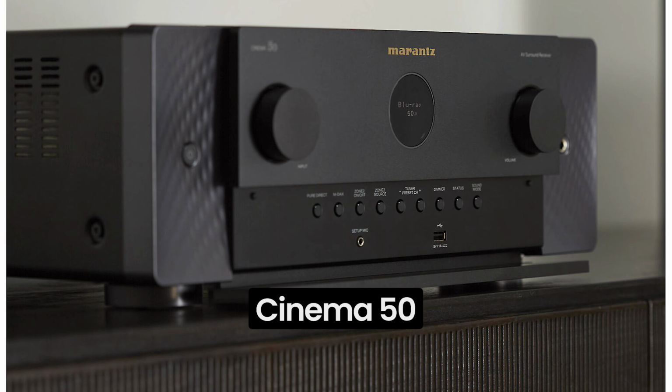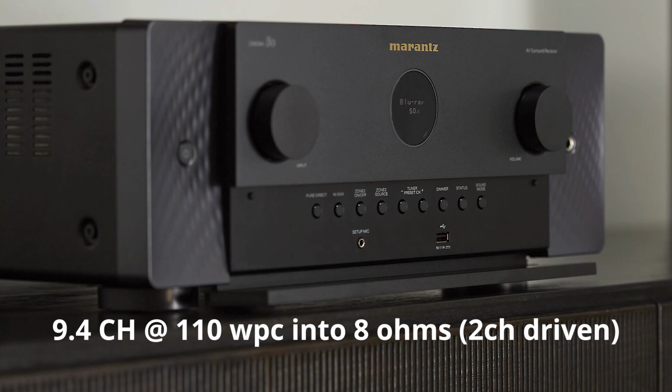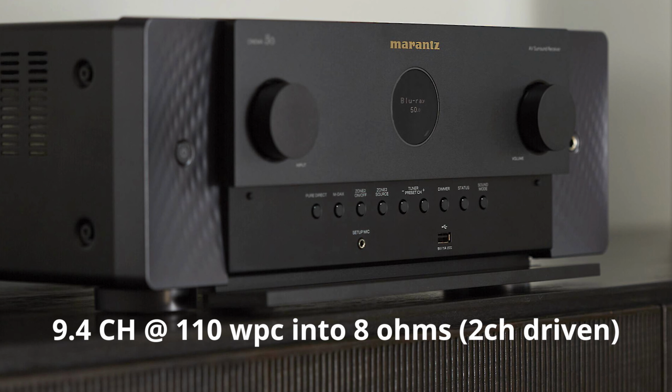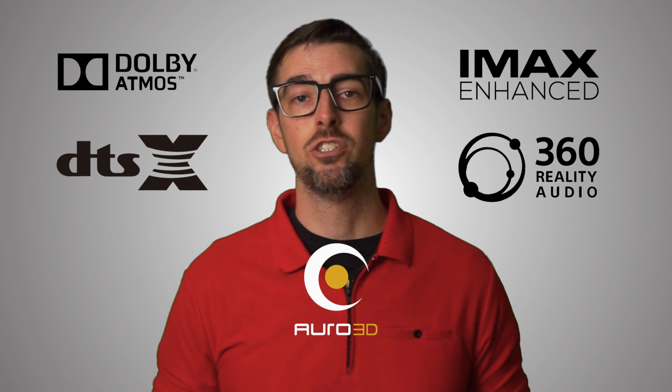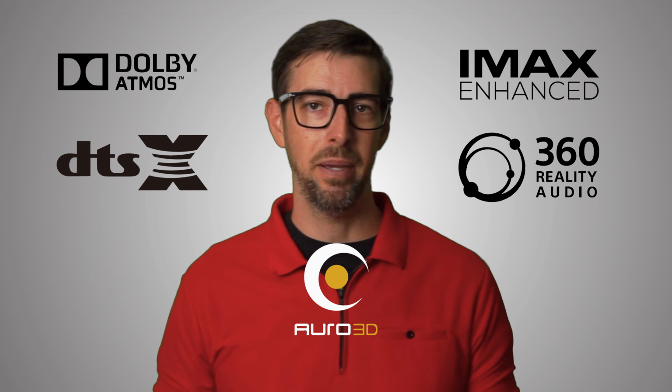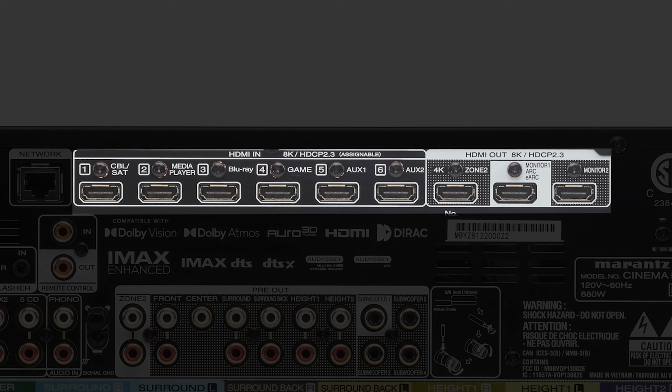The Cinema 50 delivers much of the same functionality as the Cinema 40, featuring a 9.4 channel configuration with 9 discrete amplifier channels rated at 110 watts per channel into 8 ohms with 2 channels driven. It includes 4 independent subwoofer outputs for smoother low-frequency performance and 2 additional preamp outputs, again allowing users to expand to an 11-channel system with external amplification. The Cinema 50 supports Dolby Atmos, DTS:X, Auro-3D, IMAX Enhanced, and Sony 360 Reality Audio. Connectivity includes 6 HDMI inputs and 3 HDMI outputs, all with full 8K compatibility, making the Cinema 50 a compelling choice for home theater enthusiasts looking for flagship-level performance at a mid-tier price point.